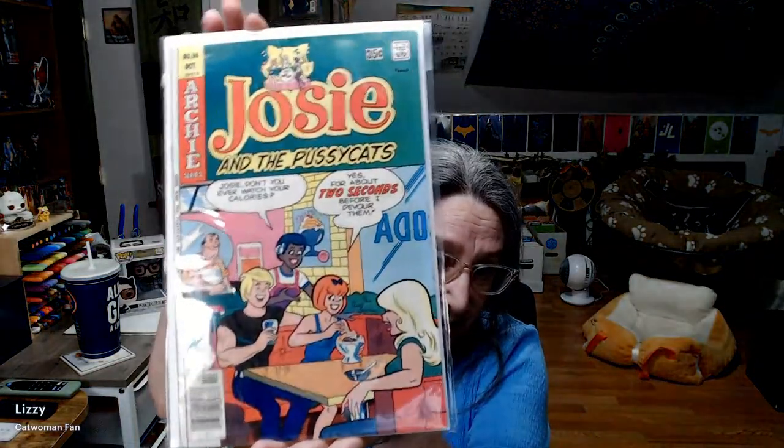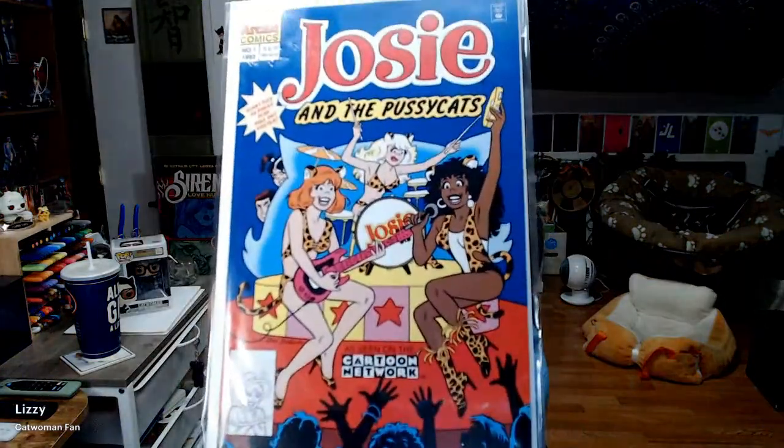And I'm just going to quickly run through the comics that I got. These were both dollar comics. I got Josie and the Pussycats number 96, in decent shape, and I also got the 1993 Josie and the Pussycats number 1, which I did not have either one of those. I'm slowly on the quest of trying to get the first 110 Josie and the Pussycats. Long way to go on that.